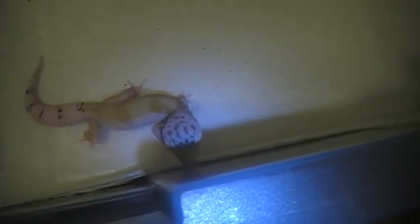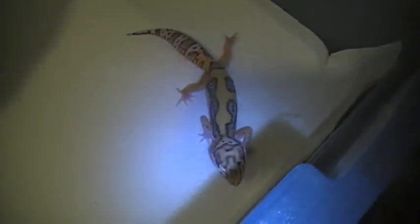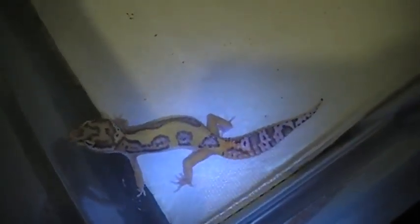So we'll see. But I have a female coming that's a hypo white and yellow, 100% het Radar, and I'm really excited about the white and yellow group that I got from Matt. So let me go ahead and show you the Bold Bell that I have, and we'll go from there.